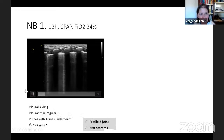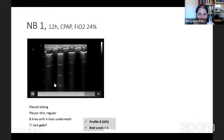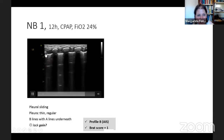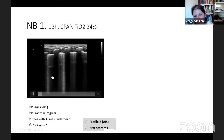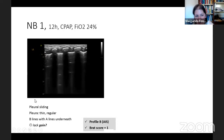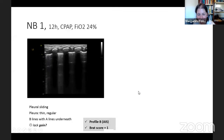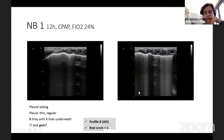Here is the lateral. I have all 3. Here, maybe more gain gives me more B lines. The pleural line is thin and regular and sliding. We have seen A lines beneath the B lines. Maybe with a bit more gain, a B profile, a BROAD score of 1, right? Yes, perfect.